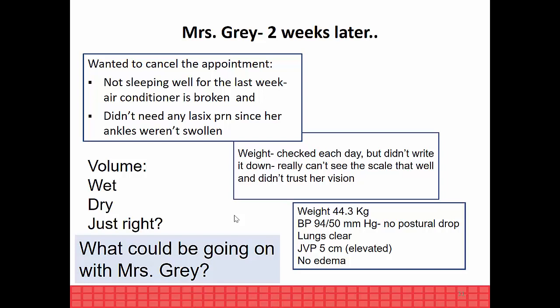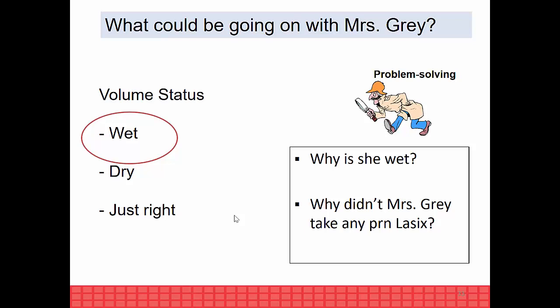And when you look at it, there's been a weight gain. Even though her lungs are clear and there's no edema, her jugular venous pressure is now elevated. So I'm leaning towards the sign of wet. But the next question is, why is she wet? And if she was wet, how come she didn't think to take any of the Lasix pills? Because that was the plan.